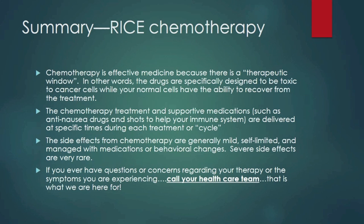So in summary, chemotherapy is effective medicine because there is a therapeutic window. In other words, the drugs are specifically designed to be toxic to cancer cells while your normal cells have the ability to recover from the treatment. The chemotherapy treatment and supportive medications, such as anti-nausea drugs and shots to help your immune system, are delivered at specific times during each treatment or cycle.